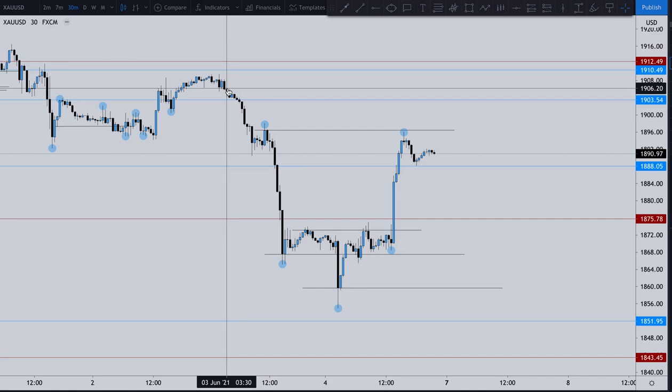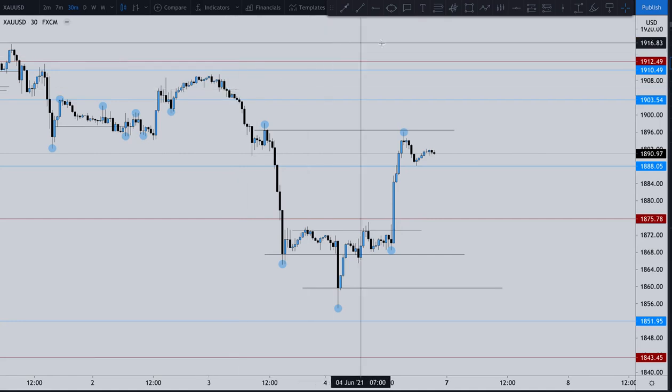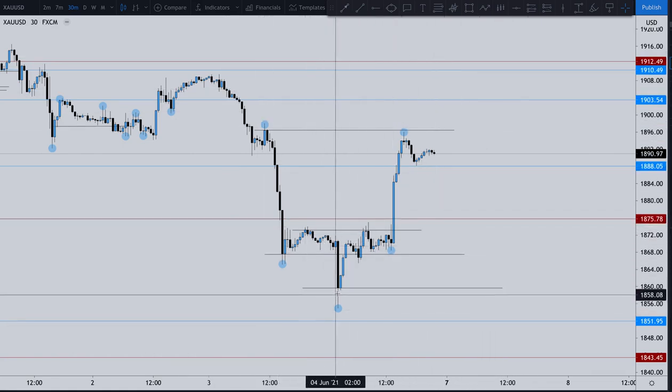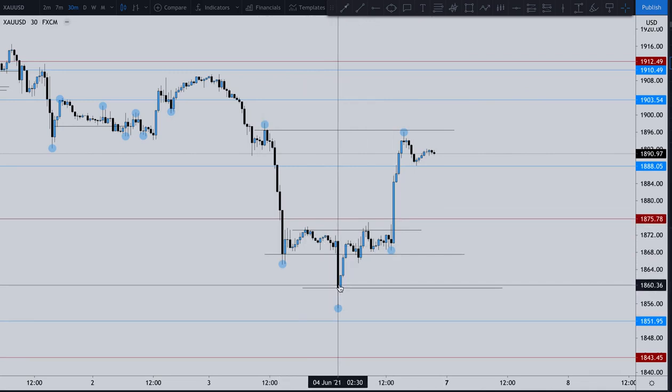Coming into Friday, non-farm, we've spiked into the low, destroyed people right there. And it's going to be a lot of trap volume and trap traders here as well, taking that into consideration. So I do not think that gold will actually come back down to these levels, 1860. But we just seen exactly how price action is playing out on the weekly and on the daily.